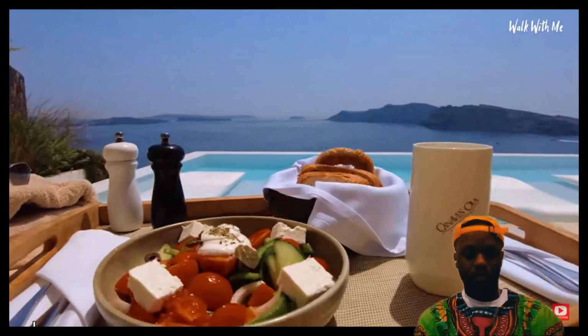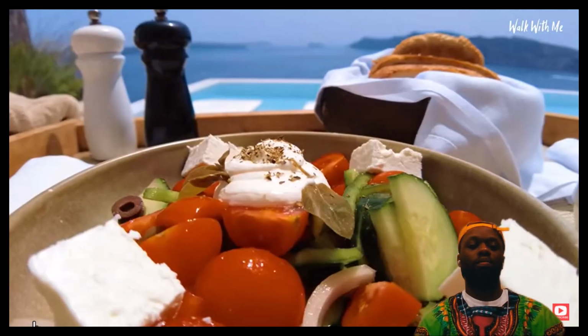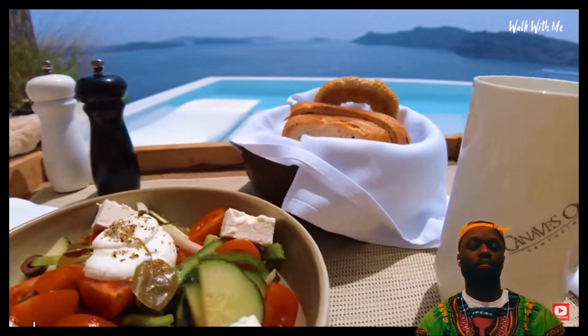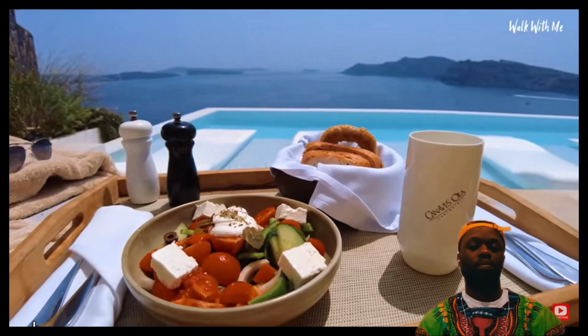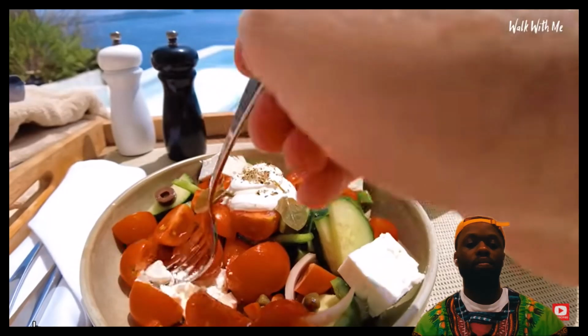So for lunch, I've decided to go for a Greek salad. Some bread, feta cheese, tomatoes, cucumbers. There's even some olives in there. No wine though, although I should have asked for a glass of wine, that would have been nice. I love feta cheese though, it's so good.